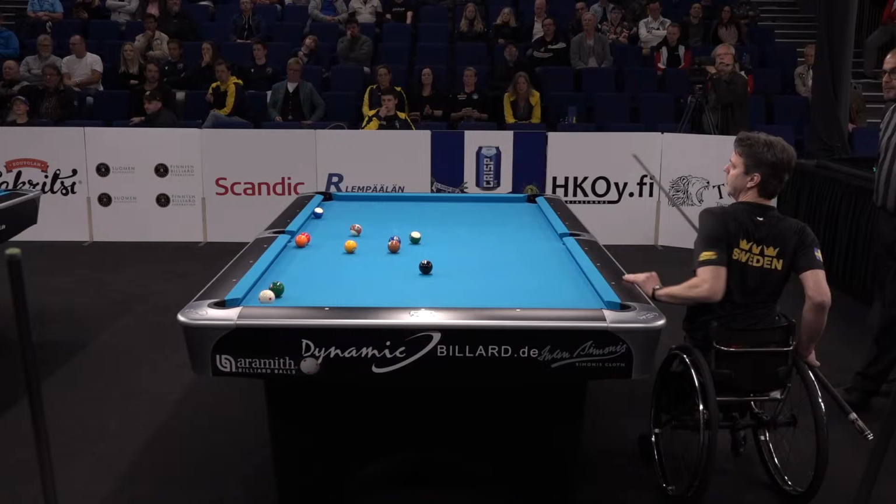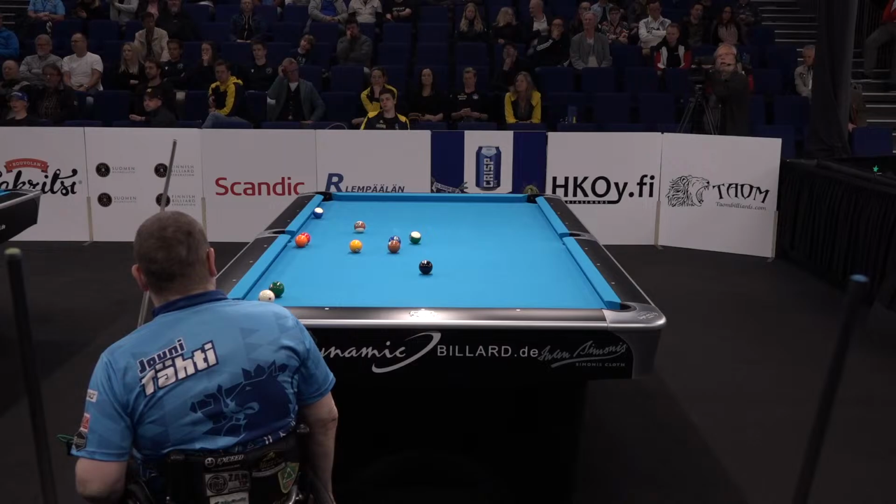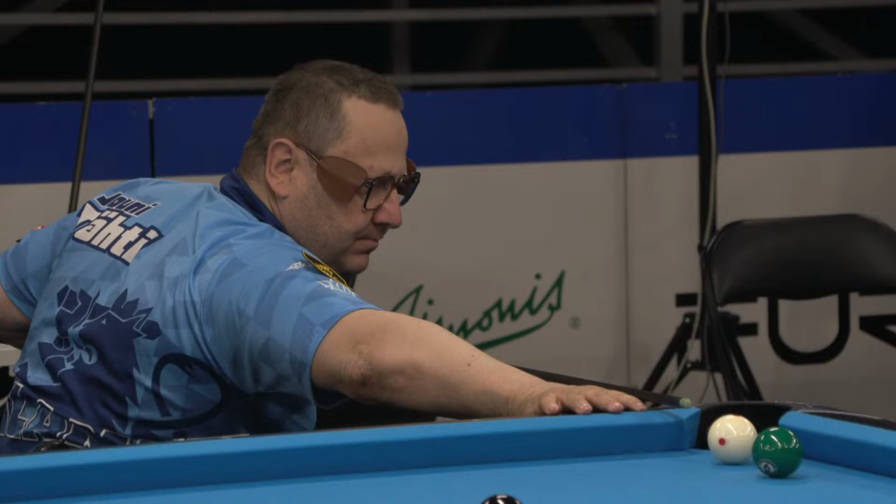Oh, Henrik playing a little bit of safety there, trying not to let Jouni have a clear run out. Henrik's got to stay in this match. He is trailing 2-4. It's a race to 5. Jouni.